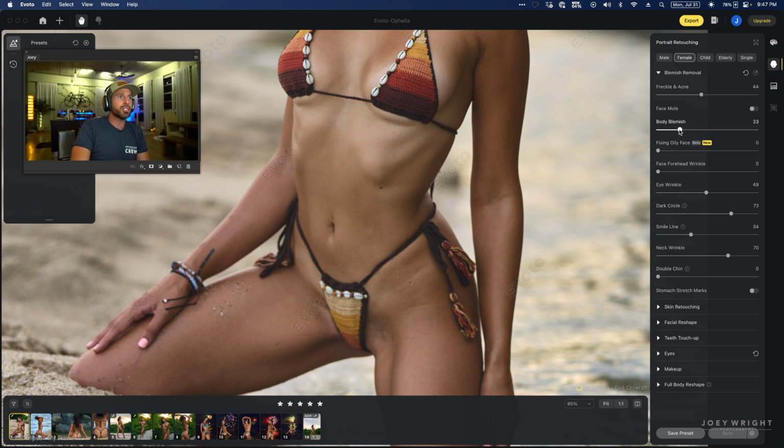Let's do body blemish a little bit. I crank that up. I'm trying to see. So see, body blemish will hit some things that I don't want to hit. So that's why I would use this one very lightly, to be honest.